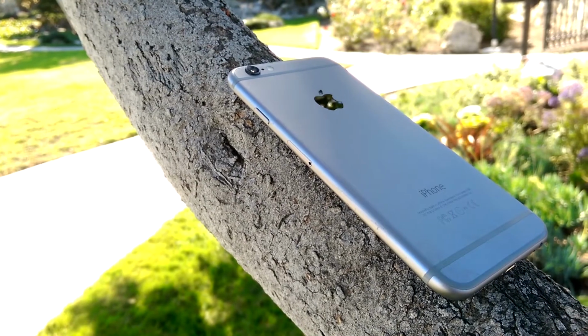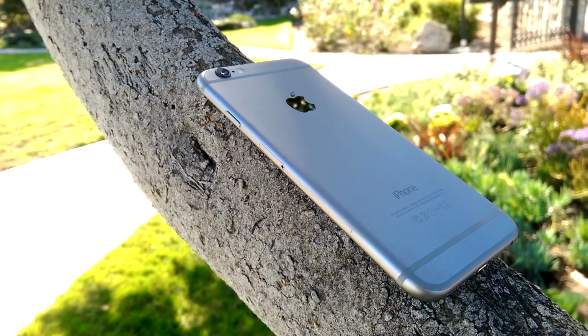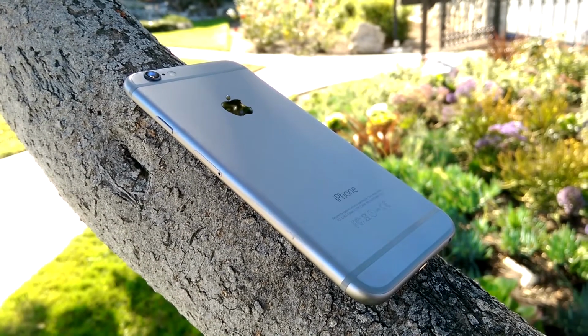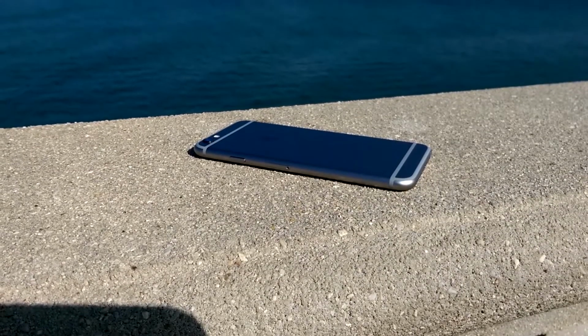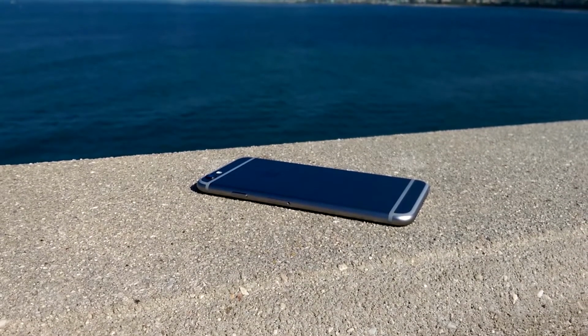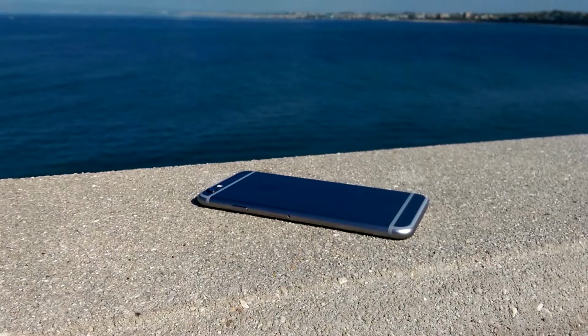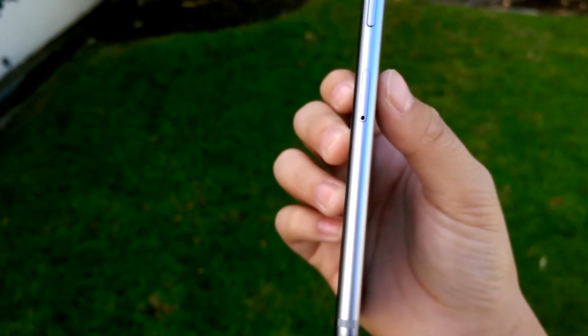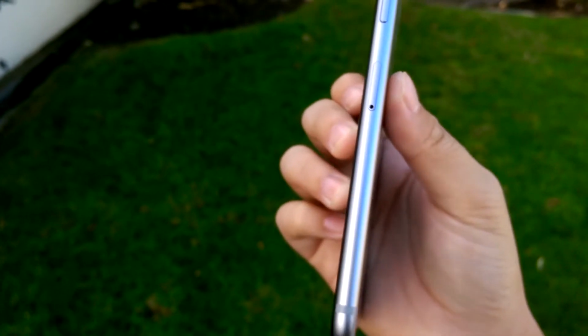It definitely doesn't offer the tank-like build of the HTC One M8, but it's miles better than Samsung's current flagship, the Galaxy S5. It's bigger now since it has a 4.7-inch display, and you get used to it pretty quickly. And once you look back to the 5S, the older iPhones look puny and tiny. But the thing that was more striking to me was the thinness. The phone is 6.9mm thin, which is crazy thin.